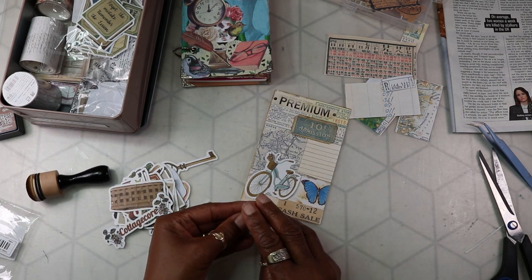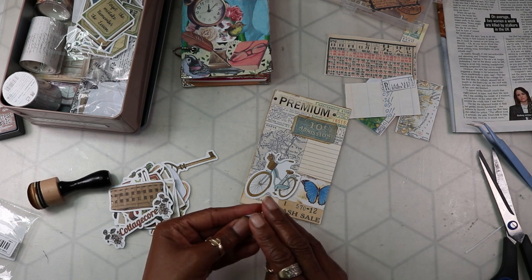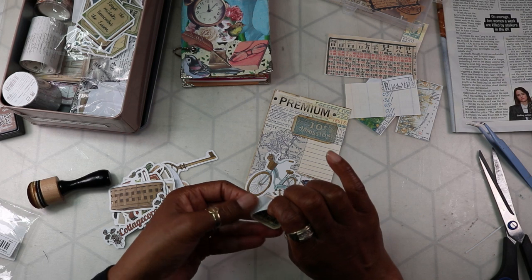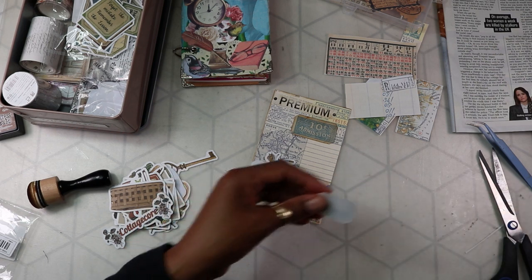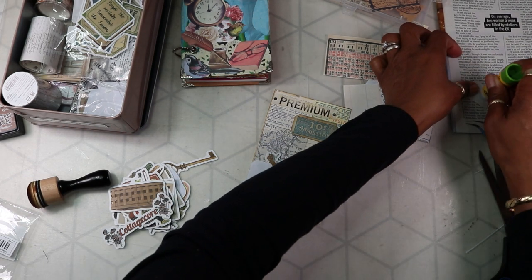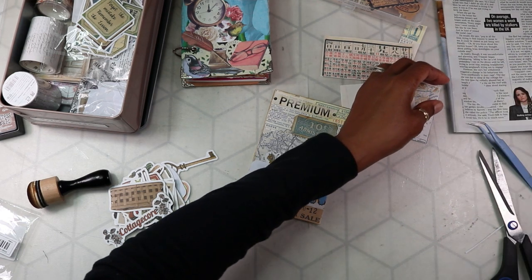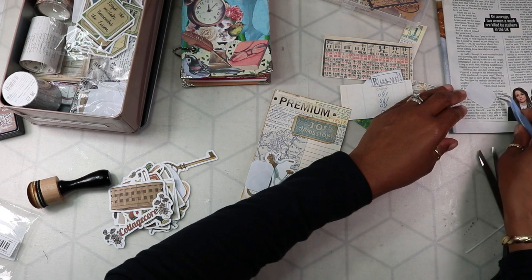Well, the garden has been going really, really well. I'm really pleased with how I've cleaned up the garden, and I've got rid of a lot of things that I no longer want. So that was handy.